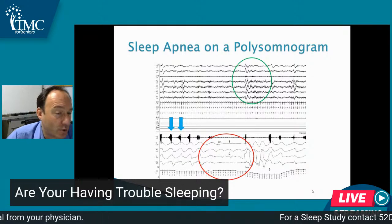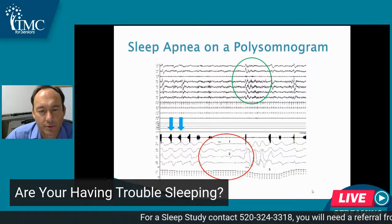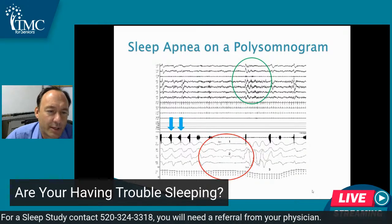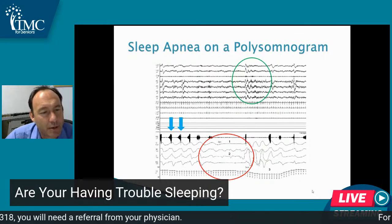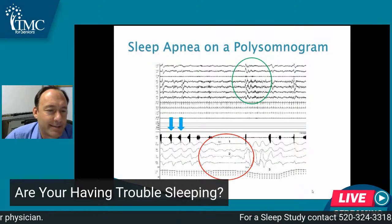Now, people that snore can also have apnea, and that's the red circle. So that's what we want to address. And how often does that happen? So back to the red circle, a certain amount of apnea or changes in your breathing when you sleep is normal. We want to keep that to 5 or less an hour.